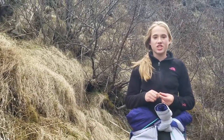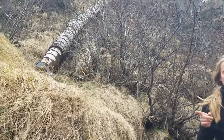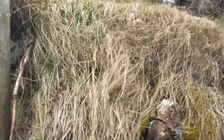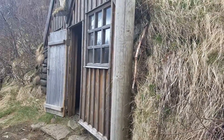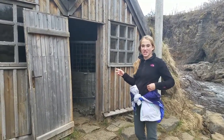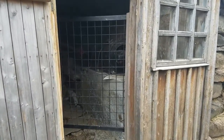In 1925, modern settlers came here and decided they wanted electricity and power. So they found old parts from shipwrecks and made a hydroelectricity power plant using the waterfalls, collecting water and producing power through the mechanism in the house there. This is the hydroelectric generator that the early pioneers used to create electricity from the waterfalls.